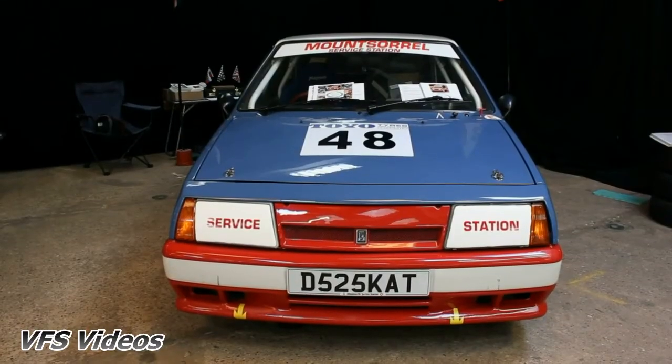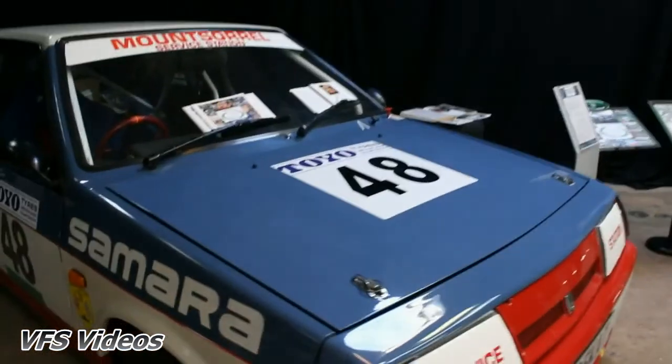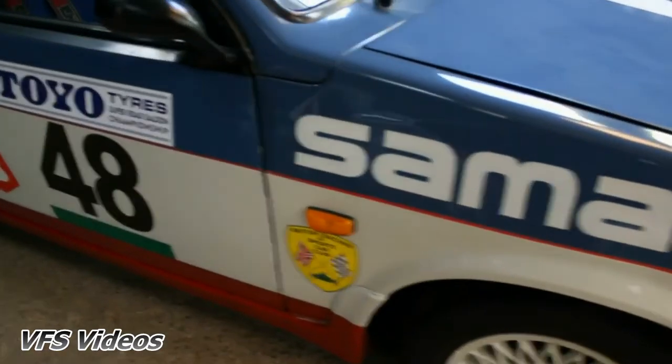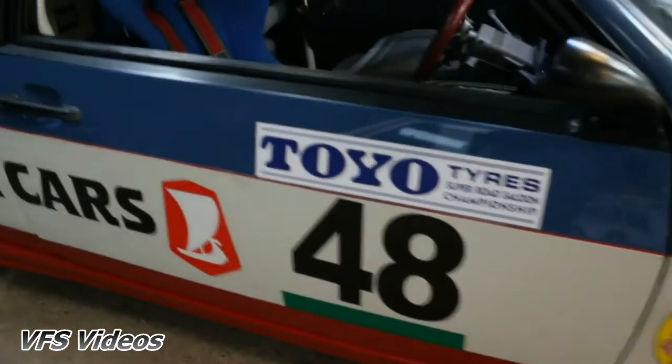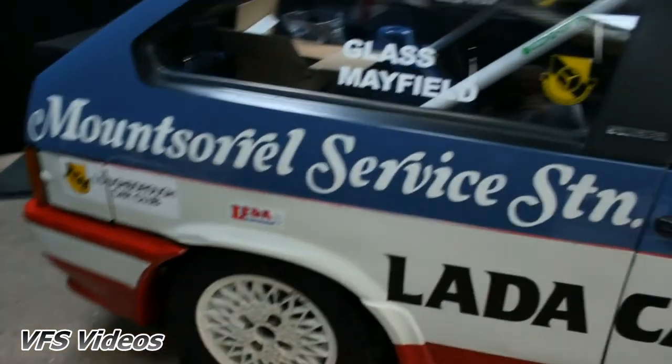Only in January, but I've been in contact with the previous owner for 7 years actually, so this has been a long-term project to build it up. So yeah, it's quite a long time in coming. We decided to do this event together. We thought it'd be a nice way to hand over the ownership of the car.